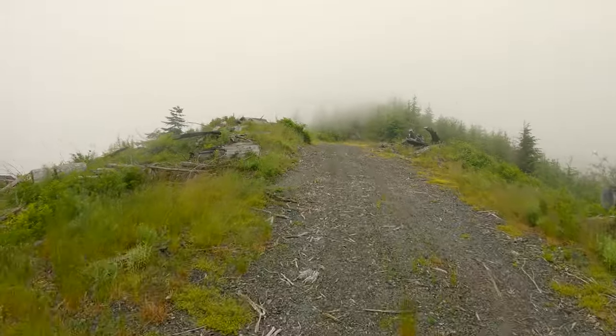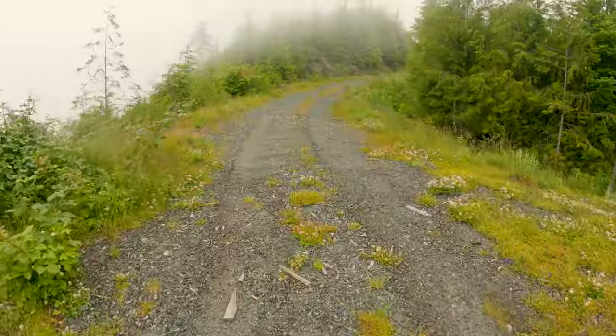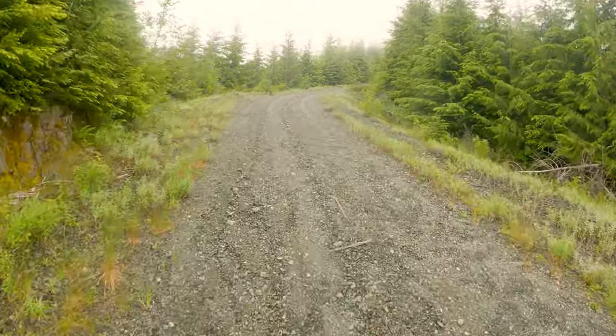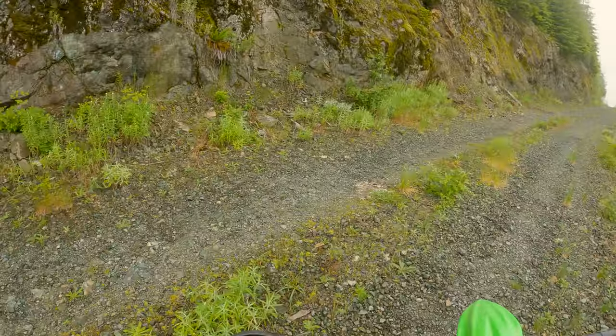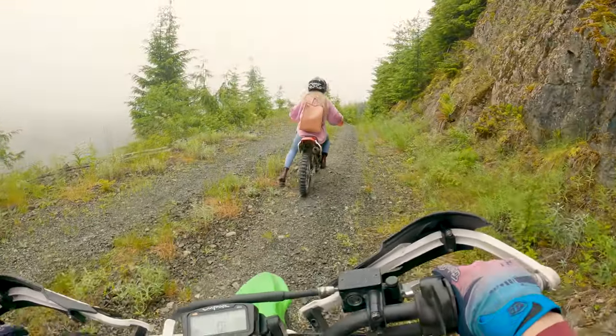Okay, and all of a sudden we are literally in the freaking clouds now. We are in the clouds. This is crazy. Holy crap. We are up here. This is pretty nutty. All right, well, now we're up in these clouds, but looking at the GPS, we're starting to get way far away from where we need to go.